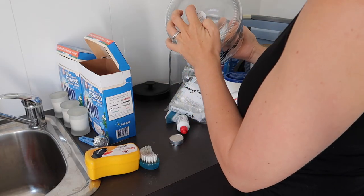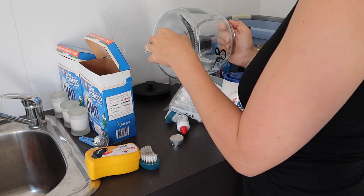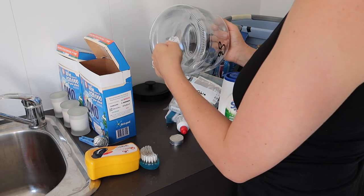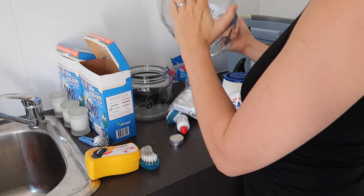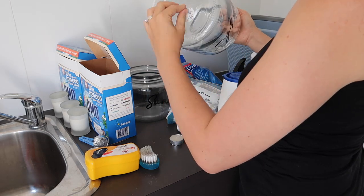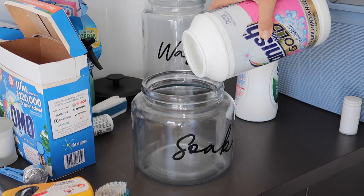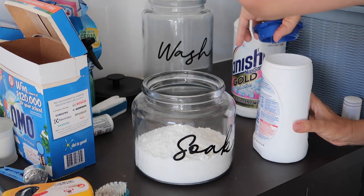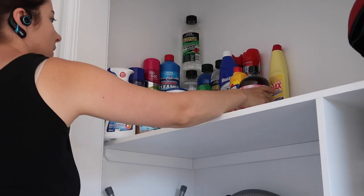So I'm removing the stickers from the soak and the wash. What I discovered recently, I used to always just kind of leave stickers on, like your containers in the kitchen, but it's so much harder to get it off later down the track. So this is why I'm taking a bit of time here to make sure I get it off now and then it's done. So I'm filling up the soak, and I had one with Vanish and one with Sard, and I thought about it, do I combine them? And then I just went, no, I won't do it. I'll just keep them separate.